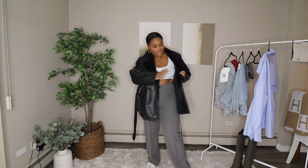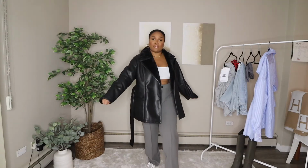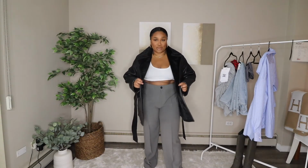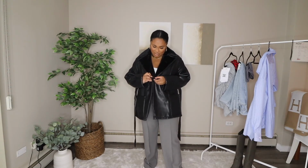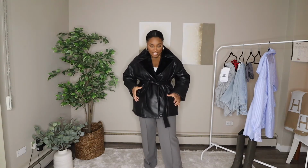It has that faux fur lining on the inside, and it's faux leather. The only thing is that it makes a lot of noise, but I really like this. I think this is such a cute jacket. And then it comes with these little clasps. One of mine is kind of coming off, I need to sew that together, but you can clasp it together if you want to, and then you can cinch in the waist like so. So you have a nice cinched in jacket, looks super cute.